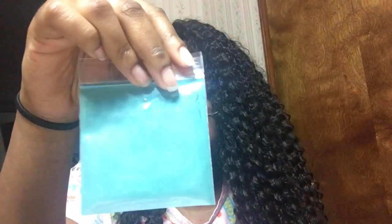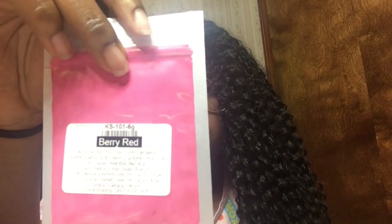So as you can see, it's like this aqua color. It is 6 grams. So yeah, the next color is Berry Red. This is very pretty. And it's also 6 grams. That is the back. It's kind of like it's not really red. It's kind of like a loud pink.